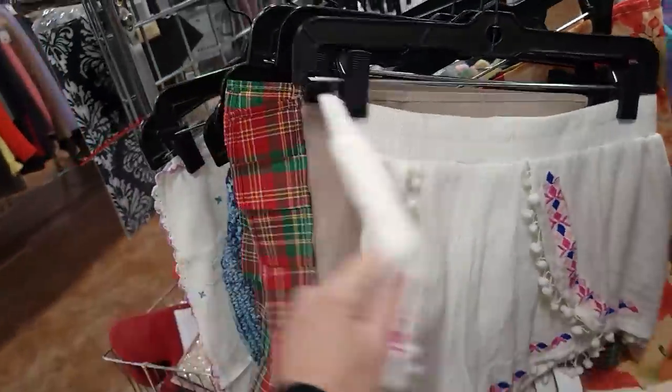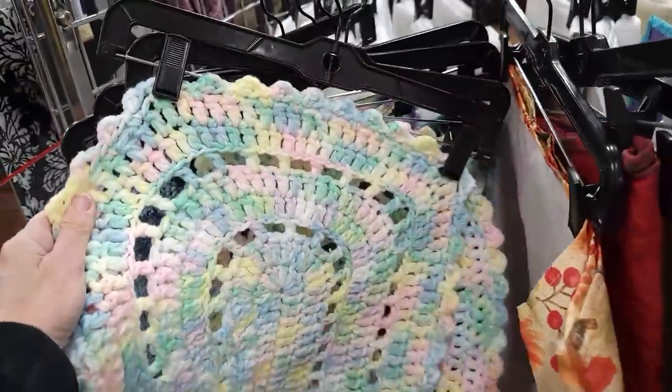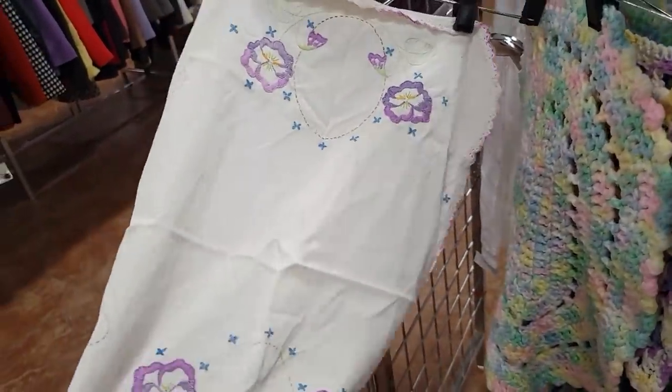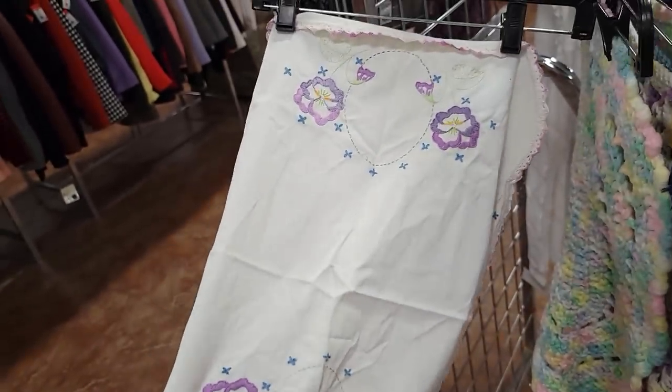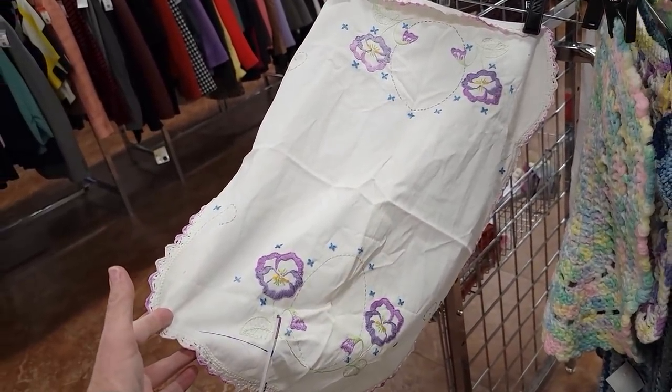Look through our placemats. A pair of shorts got mixed in with the placemats. Crocheted placemats. Ooh. One nice little one, is that 99 cents for that? Yeah. We will definitely grab that. I love to sell these in my live sales.